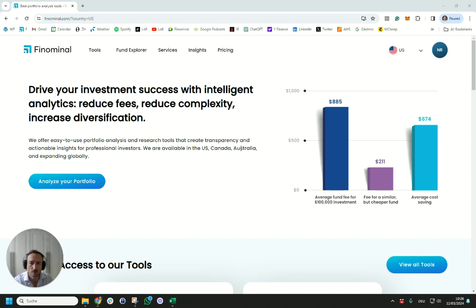Today we're going to talk about Blackstone's senior loan ETF, which has the ticker SRLN. Now, the ETF has a track record of around 10 years. It manages around $5 billion and provides exposure to senior loans. Now, what does that mean?